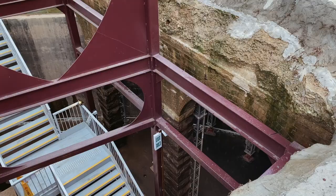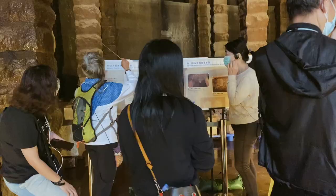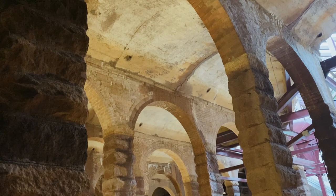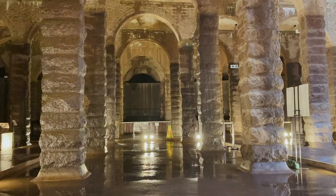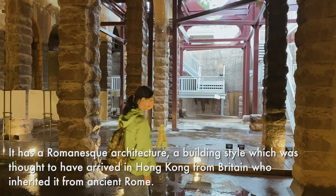Waiting our turn now. The reservoir was completed in 1904 to service residents of Kowloon Tong, Sham Shui Po, and Tai Han Tong. It was declared a Grade 1 historic building in 2021. It has a Romanesque architecture, a building style which was thought to have arrived in Hong Kong from Britain, who inherited it from ancient Rome.